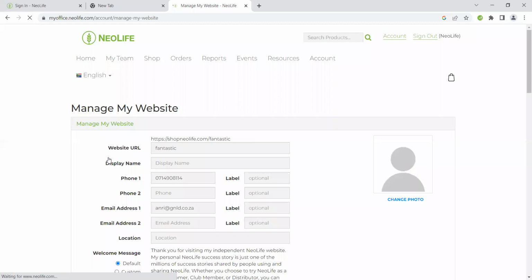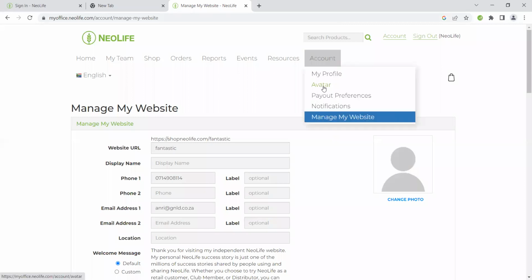Unfortunately, from my end, I cannot put a photo for obvious reasons. This is a laptop that I'm using. I don't even have photos there. So once you come to account and you've selected avatar, you put your photo.